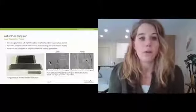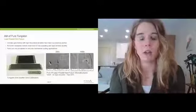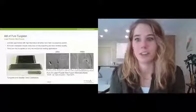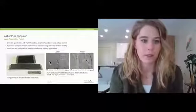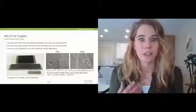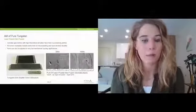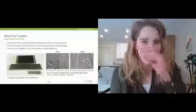So even though you can print parts, the parts that you're printing will have low mechanical loading. They'll just break if a lot of mechanical stress is on them. So there are applications in this form, specifically on the left, the tungsten anti-scatter grid collimators. These are used in medical imaging such as CT scanners and are great for the radiation attenuation property, but not as much when you're in a very high loading environment.